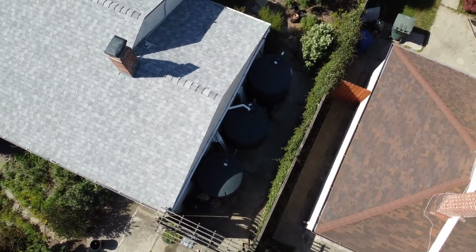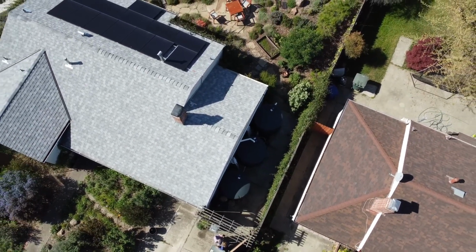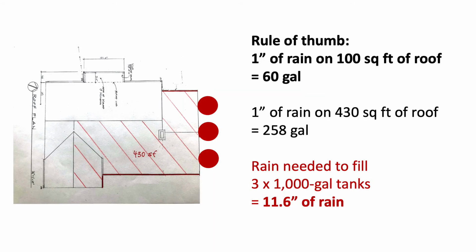I'm not even using my whole roof surface to feed into these tanks. So look at this diagram here. It's 430 square feet that feed into the three tanks you see here. And on average, 1 inch of rain on 100 square feet of roof surface will give you 60 gallons. So for my system, that means I need almost 12 inches of rain to fill up all three tanks.